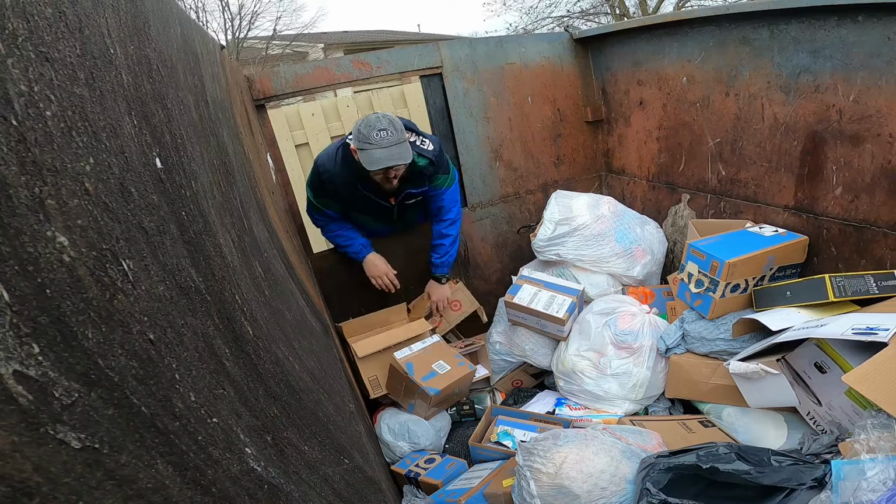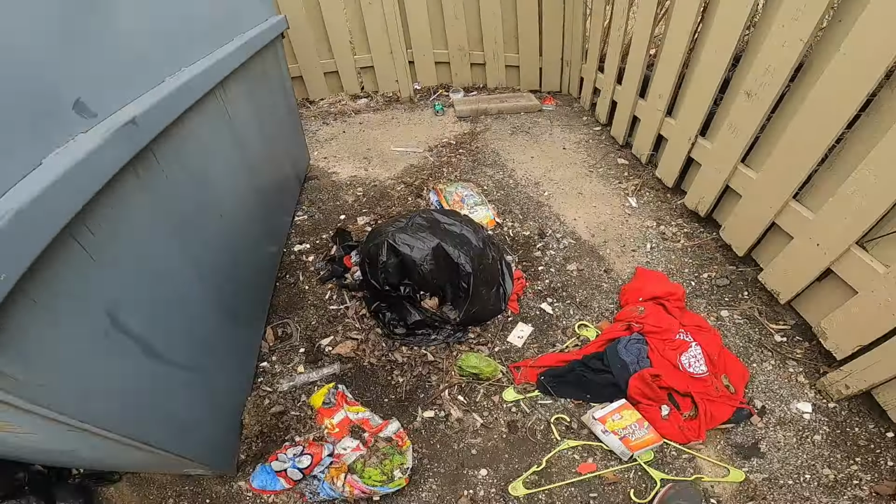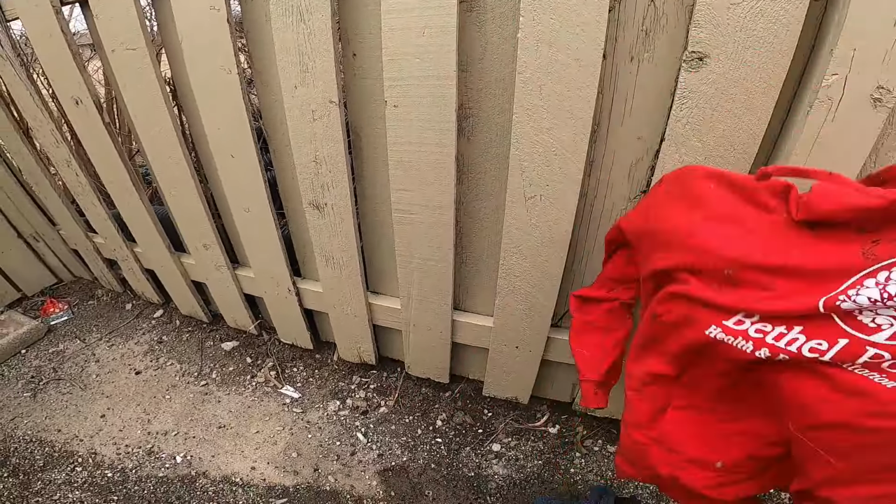Boxes. Alright, nothing in this one. So far here at this one, I see lots of hangers. Looks like some puzzles. Of course, we don't know what the puzzles are. Oh, they're full of water. All right, but these shirts look fine. Bethel Point Health. I mean, it's really wet because it just rained. Oh, I think this is a full bag of clothes. Yeah, because this will keep people warm.